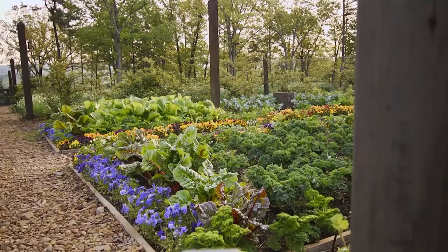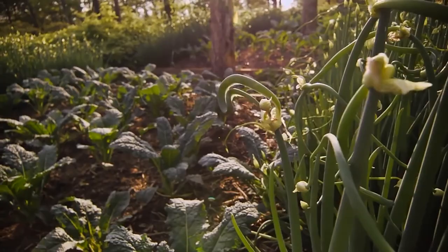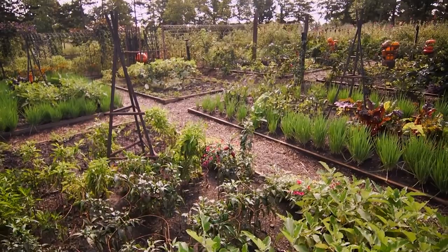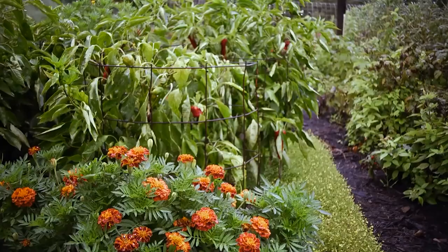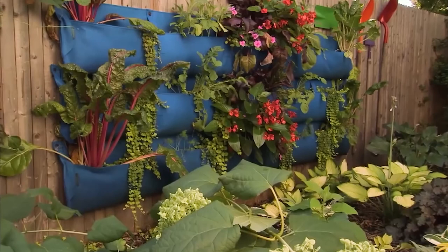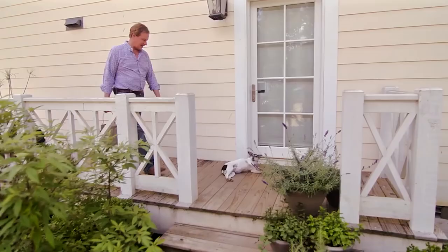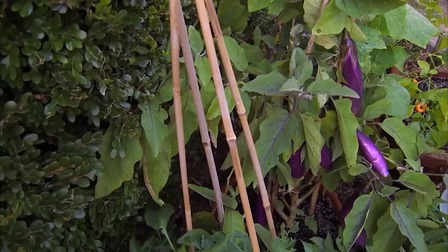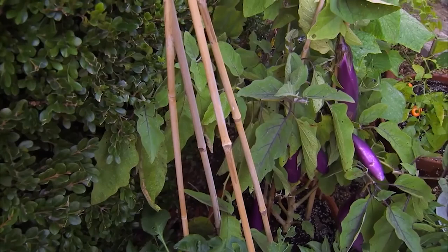Edibles are so versatile. Most will grow in a wide variety of conditions. The possibilities are frankly endless when you know what you're doing. You see, with this resurgence of growing your own food, mixing edibles with ornamental flowers is more appealing, especially if you have limited space. Hey, Angel, how you doing? You taking a break? You see, just about anything you can grow in the garden, you can grow in containers, which makes it really handy just outside the kitchen door.